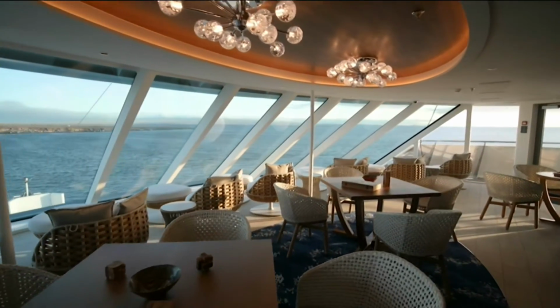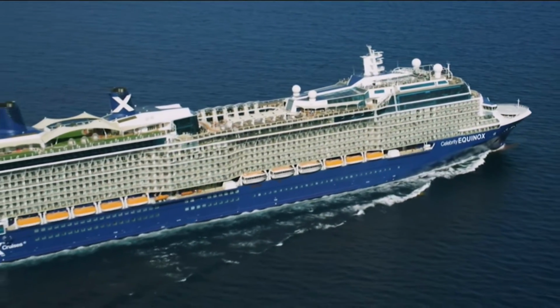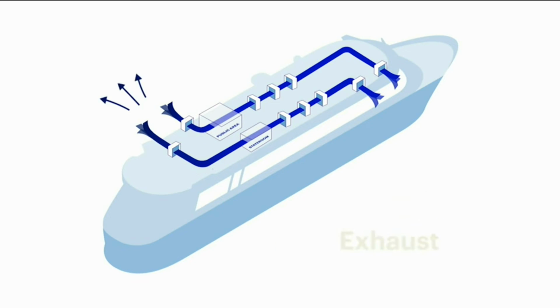All our ships are designed for 100% fresh air. We're taking in 100% fresh air from one side of the ship. Usually it's the starboard side of the ship. It goes through each individual space with individual air handling units, and then it's being exhausted on the other side of the vessel, generally the port side.